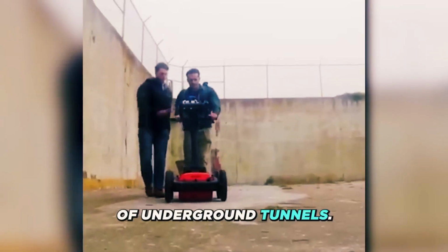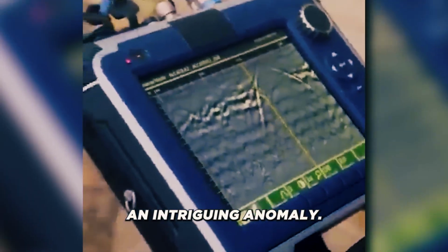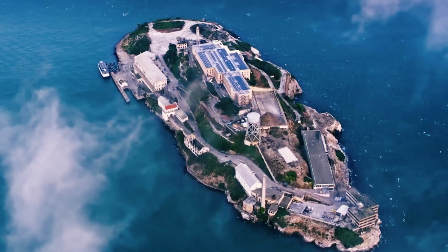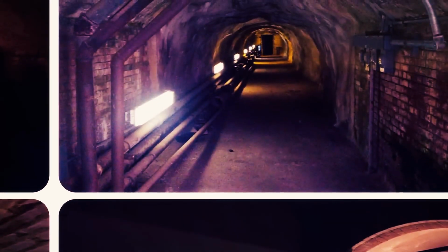Legendary system of underground tunnels, and our ground-penetrating radar has just uncovered an intriguing anomaly. Dust-covered chambers, secret passages, and silent evidence hinted at something far more complex. Could this island have played a hidden role in something much bigger? You might think you know Alcatraz, but this discovery could change that in ways no one expected.